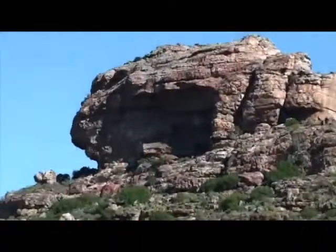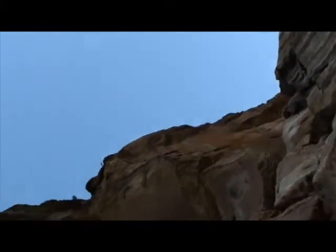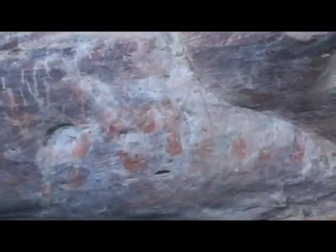In these rocky fortresses, the first people lived 120,000 years ago and left their signs and traces for us to wonder at.